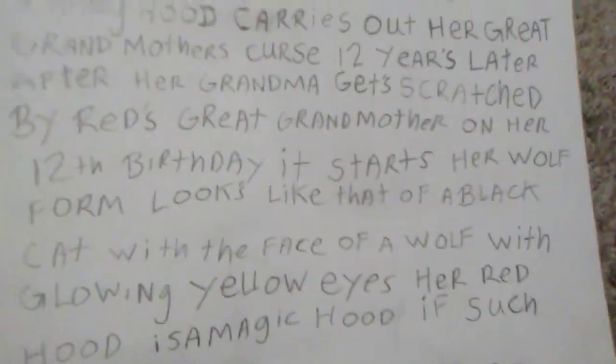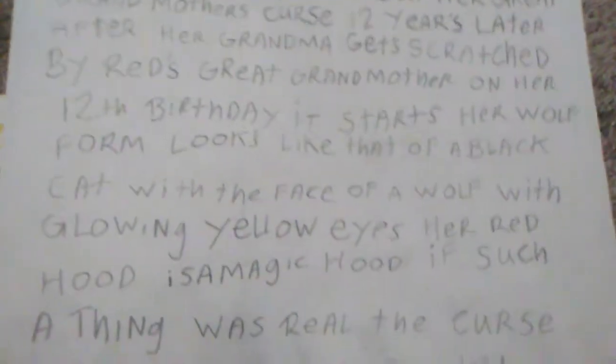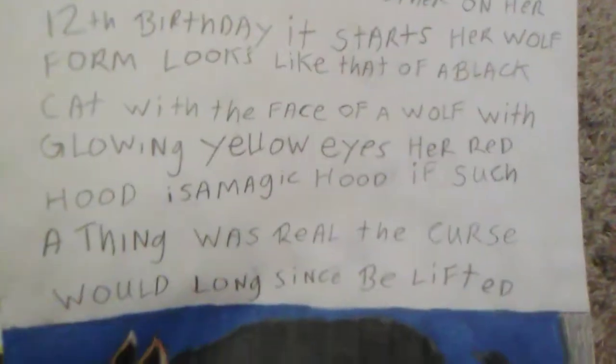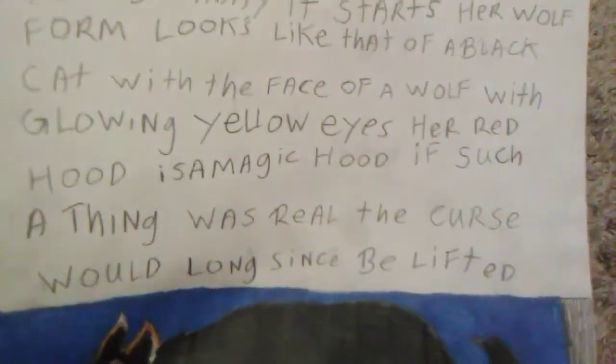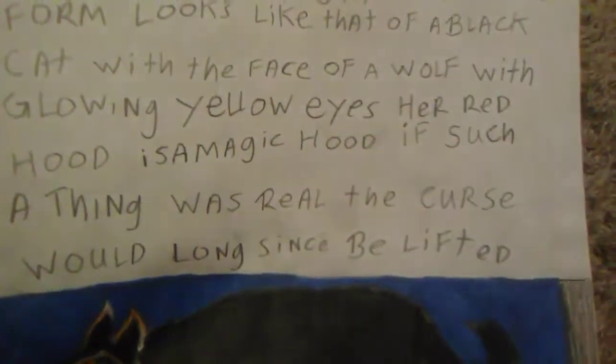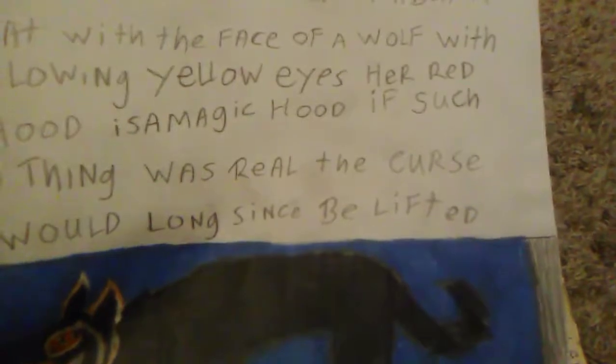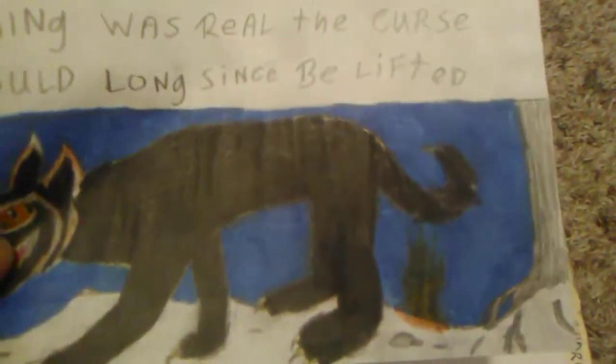The TV show Once Upon a Time, Red Riding Hood carries out her grandmother's curse 2 years later after her grandmother gets scratched by Red's great-grandmother on her 20th birthday. Her wolf form looks like that of a giant black cat with the face of a wolf and glowing yellow eyes. Her red hood is a magic hood. If such a thing was real, the curse would be long since lifted.